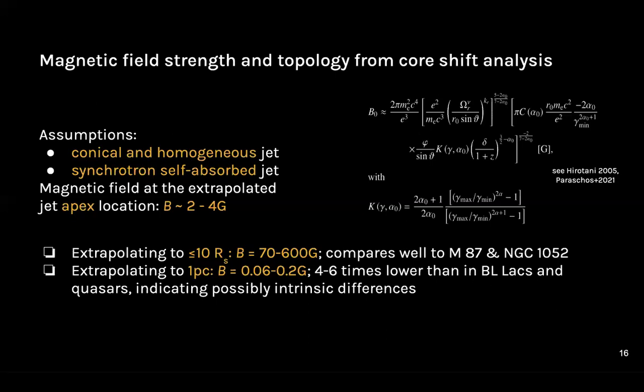If we extrapolate it to less than 10 Schwarzschild radii, we can compare it to other well-known nearby radio galaxies like M87 and NGC 1052. And then we find that there the magnetic field is 70 to 600 Gauss, which compares well to those sources. And the other thing we want to do is to compare it to BLR quasars. So we basically extrapolated it to around 1 parsec. And then it's 0.06 to 0.2 Gauss, which is 4 to 6 times lower than in those sources, which indicates possibly intrinsic differences between this source and such quasars.